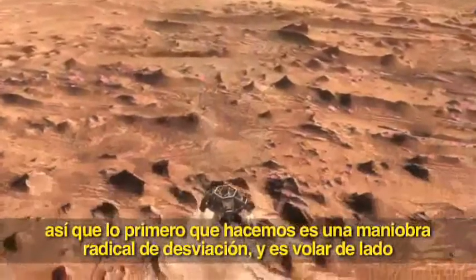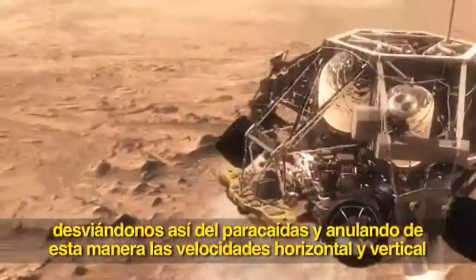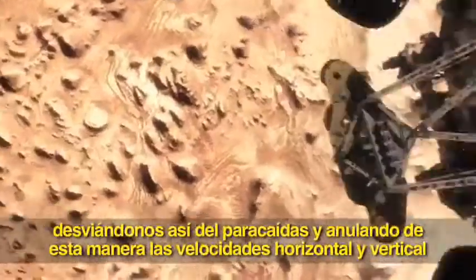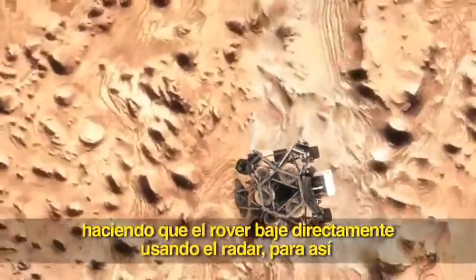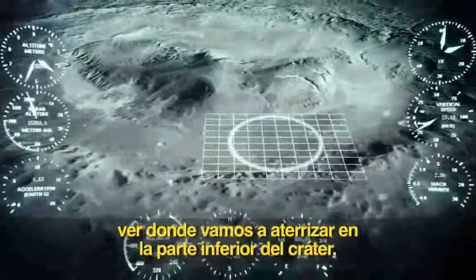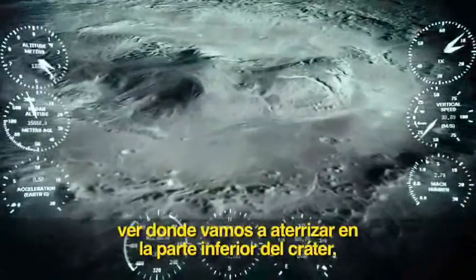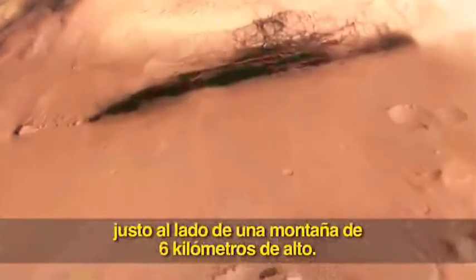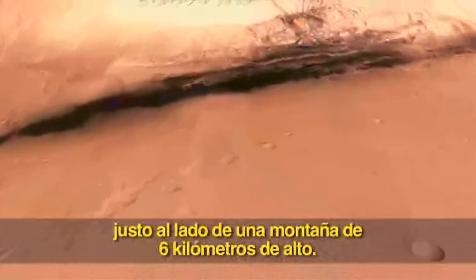We fly off to the side, diverting away from the parachute, killing our horizontal velocity and our vertical velocity, getting the rover moving straight up and down so it can look at the surface with its radar and see where we're going to land. And we head straight down to the bottom of a crater right beside a 6-kilometer high mountain.